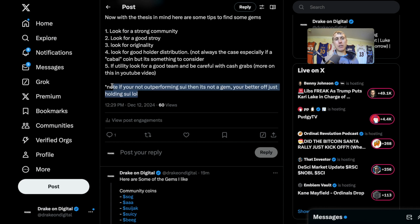And the last thing I want you guys to note is if you're not outperforming Sui, then it's not a gem. You're better off simply just holding the Sui token and just chilling, sitting on your hands and doing absolutely nothing.